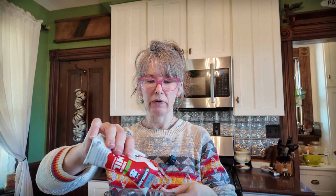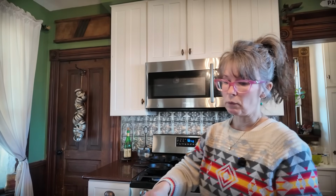So I'm gonna go in with that last little bit of milk I have. You want like a half a cup. What is that? Not quite a cup. So I'm just gonna add a little water to this. Okay, and we're going to do what's called blooming. So if you make bread, you're familiar with blooming yeast. You want to bloom your gelatin too.